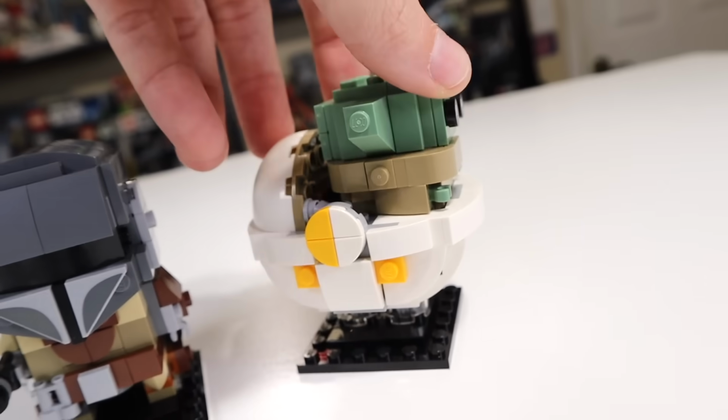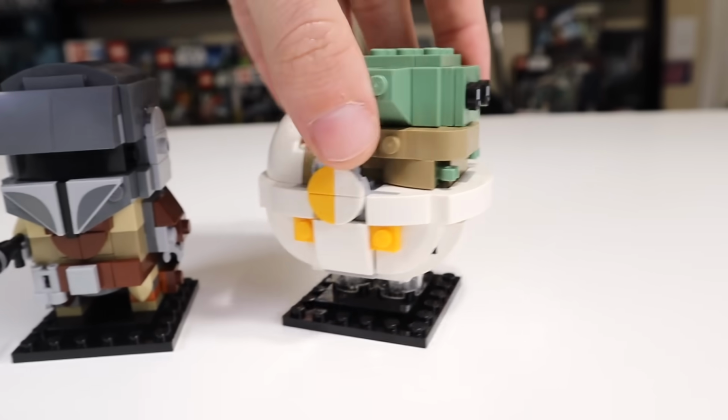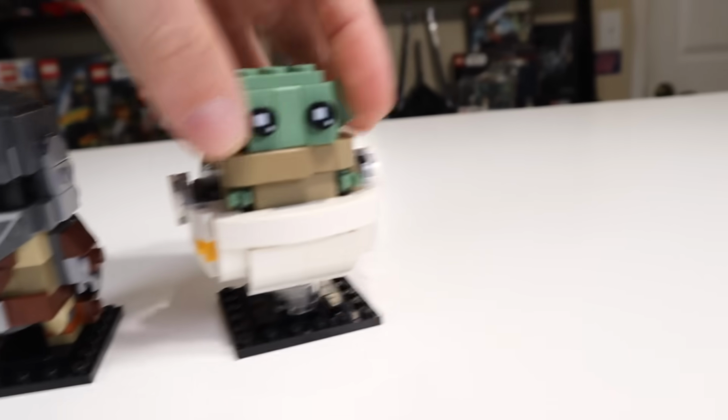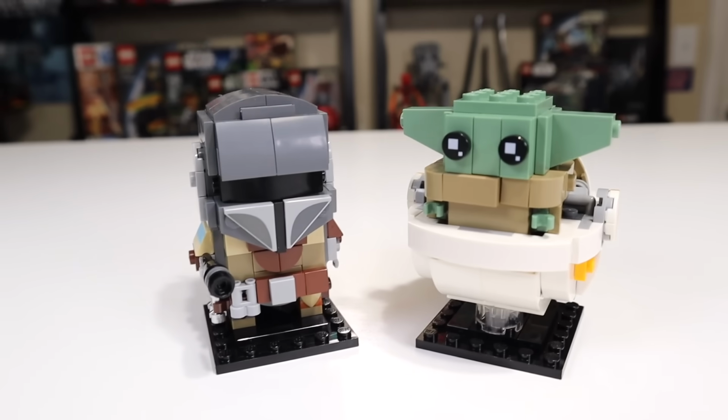This is the only LEGO pram that we have thus far. It's unknown whether or not we'll get one in the future, but this one actually turned out really well, and of course, you can actually take Baby Yoda out if you want. So that's all cute and fine and dandy, and then, of course, it all is on the black stand. So I think for $20, the BrickHeads are a pretty nice value for the Mandalorian collection.